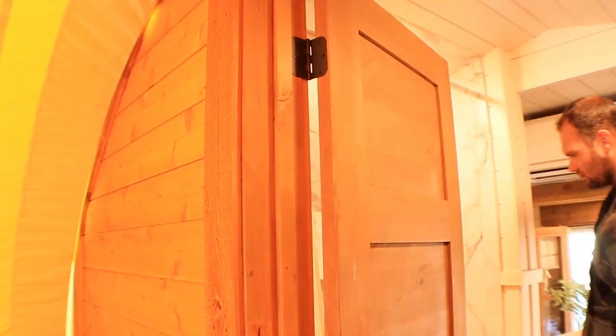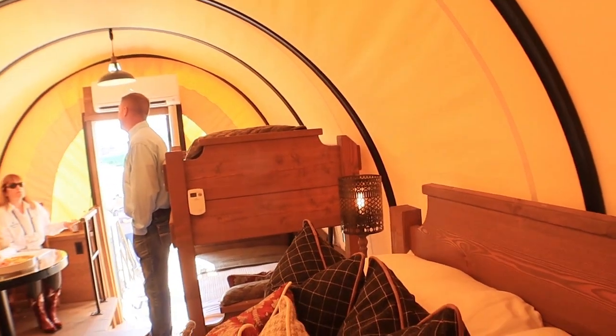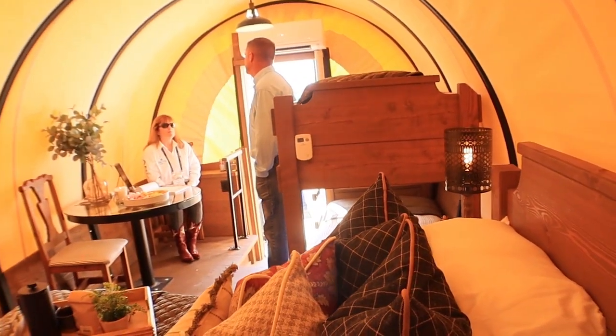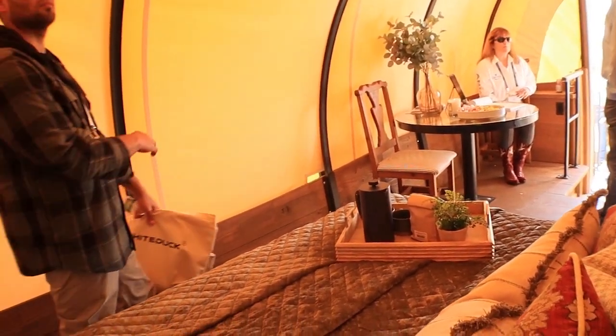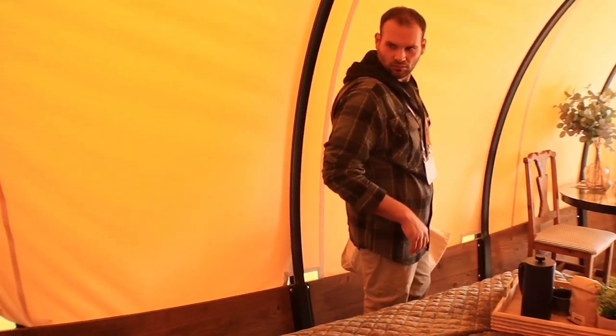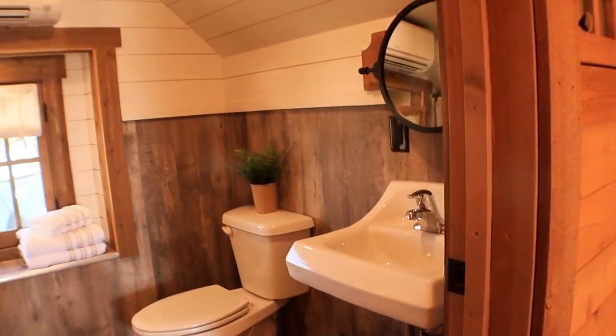Guys, this is a wagon literally with like canvas material for the ceiling. Guys, they do such an amazing job here. When you come to these expos, you really get a sense of appreciation, and also you get to see how creative you can be. Everything doesn't have to be an actual brick and mortar tiny home. This is just a wagon on wheels, and look how cute it is.